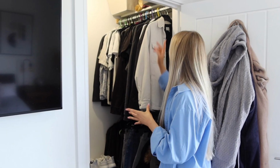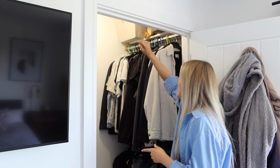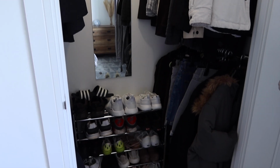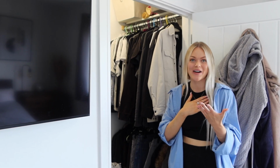So what we did is put some shelves at the top, and then we've got 2 rails either side, so we can actually fit so many clothes in here. And Jasper's got this side, and then I've got the other side, which I feel like I'm just so proud of myself that I've been able not to encroach on your side.